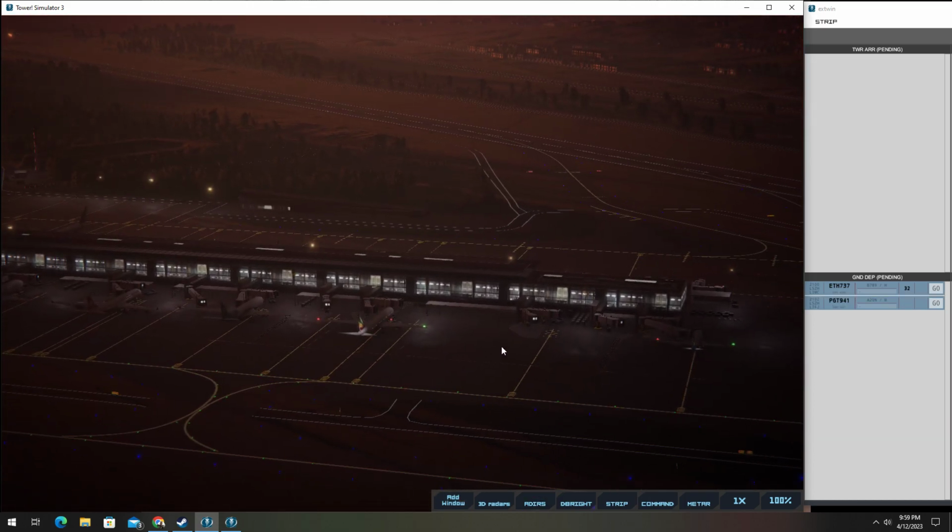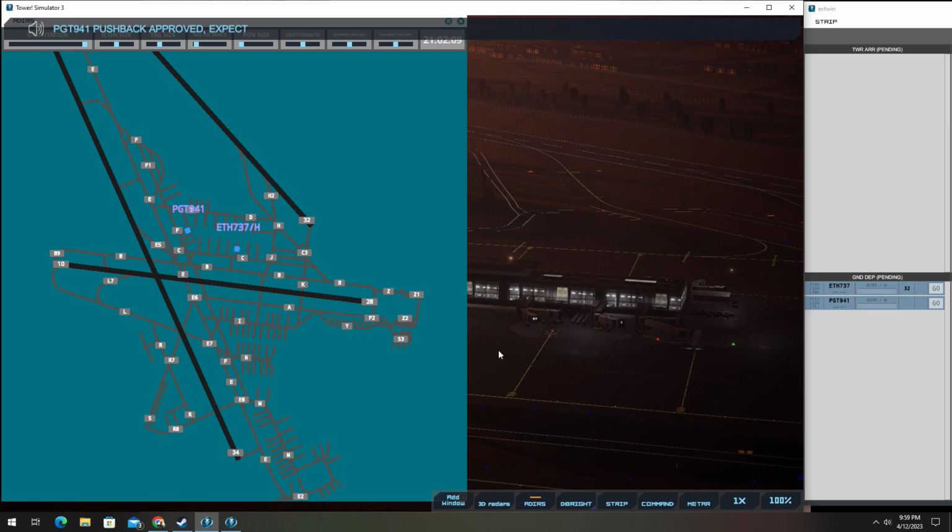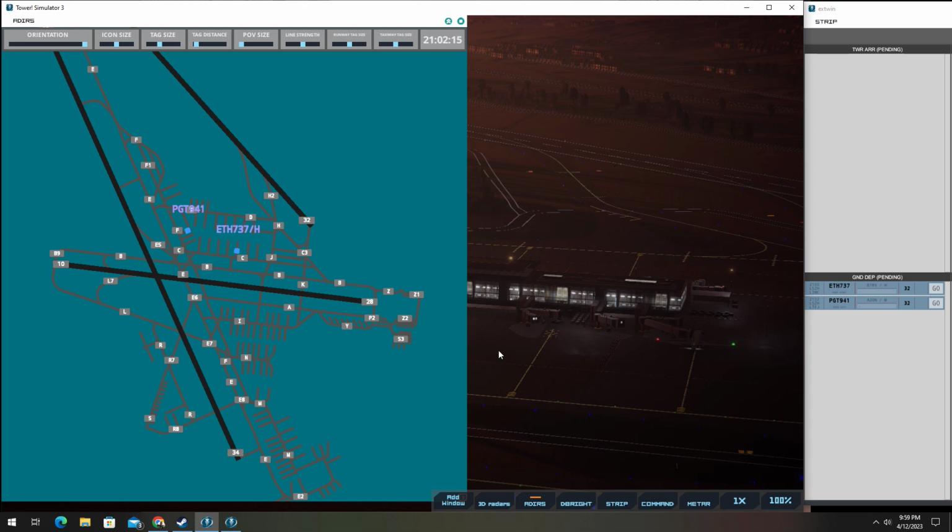Zurich ground, Sunturk 941 with information Alpha, requesting push and start. Sunturk 941, pushback approved. Expect runway 32. Ground 32, pushback approved. Sunturk 941.